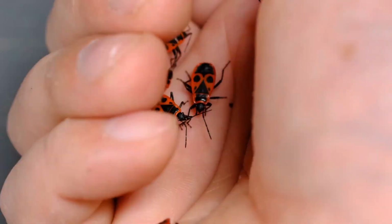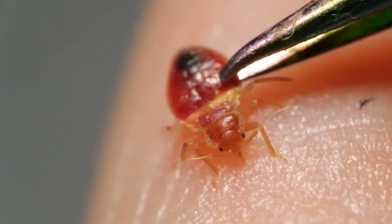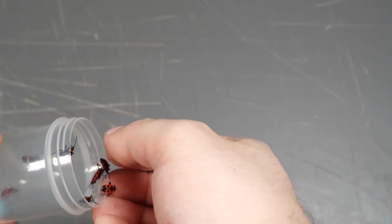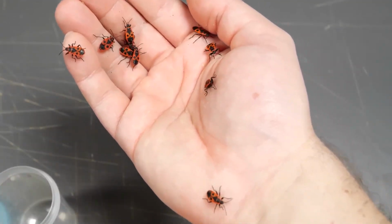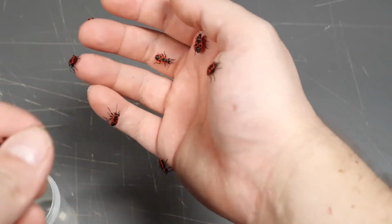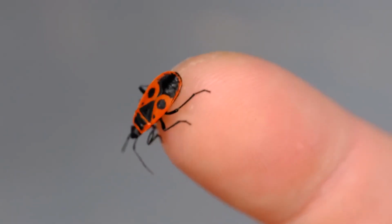In fact, many true bugs, either intentionally or by accident, are able to feed on human blood. Among them are bedbugs and some bugs from the Reduvidae family, which feed on human blood and transmit diseases. However, bugs like firebugs are absolutely harmless to humans in the sense that they don't bite people, they don't hunt people, they're not interested at all in human blood or other human bodily fluids, so here we can be completely at ease. The only bad thing that can happen if we take such a bug in our hand is that, to put it bluntly, it will poop on us, meaning it will release its unpleasant smelling substance.